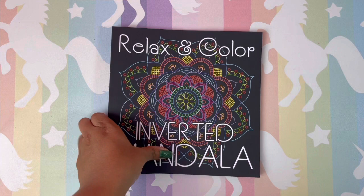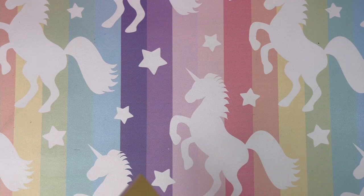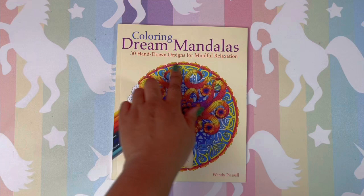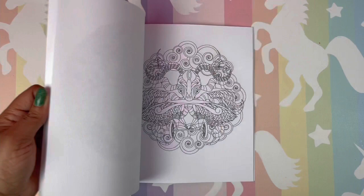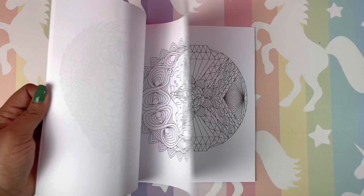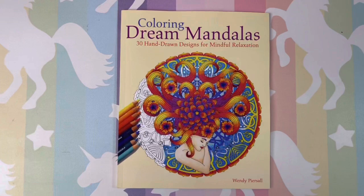All right, my next book is Coloring Dream Mandalas. Now if you look at this book, this mandala on this cover, I love it. I absolutely love it. But a couple of the mandalas in the book, I'm not too happy about, I guess. I don't really care for. But there are a lot in here that I do like. So I definitely plan to color in this book. This is Coloring Dream Mandalas.